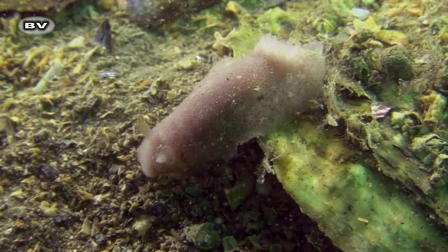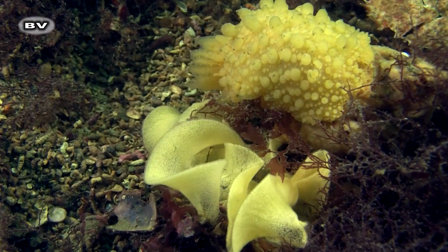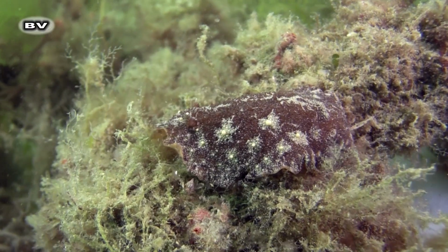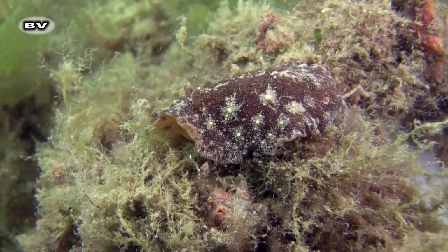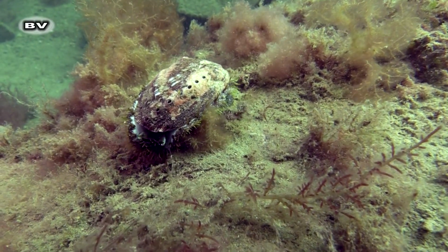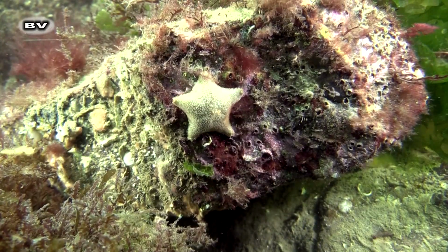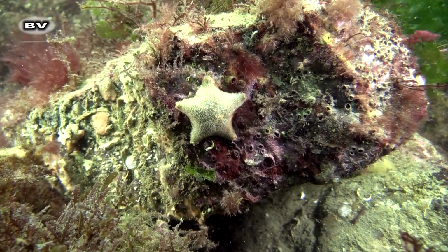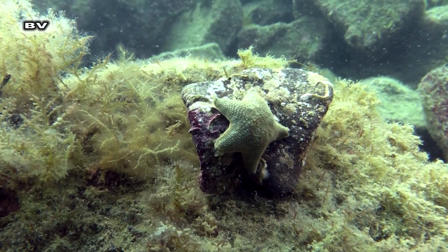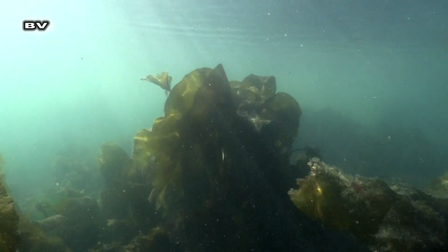Of course, sea slugs are also well represented here. Especially sponge-feeding nudibranch can be spotted here. Sea ears are often well hidden and therefore rarely seen. Just like this small starfish that usually lives under the rocks. In the intertidal zone, we closely look at the large algae that gently sway with the surging waves.